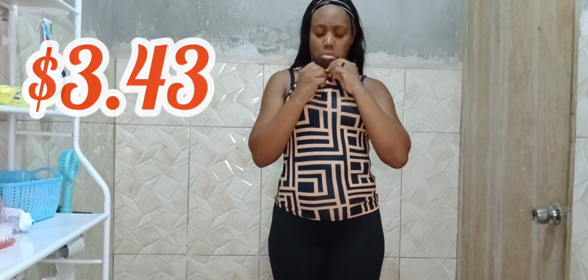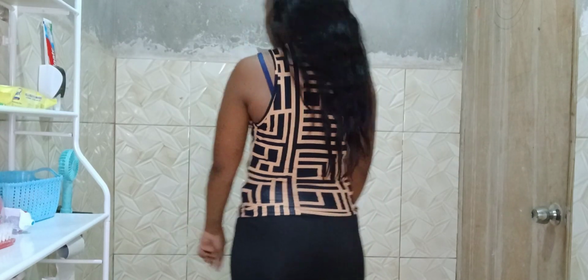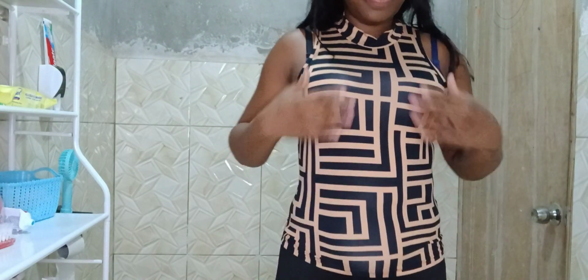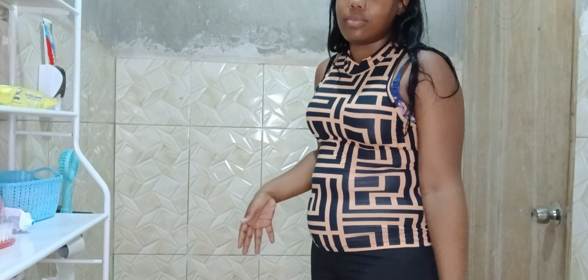Next is another stretchy top. It feels very form-fitting and breathable. Feels good on the skin. They look good.